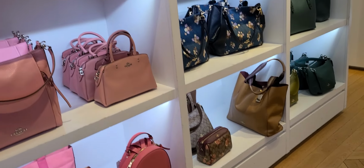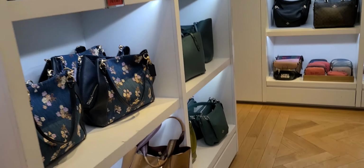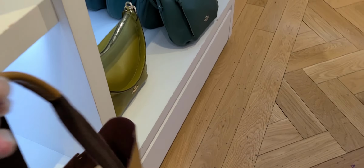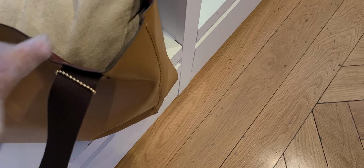Okay, this is clearance. Not the retail bags. Look at this though. This is interesting, isn't it? I forgot what this one is called. Oh, it has a little pocket there. I didn't know that. And the hang tag. Can't find the ticket on that one.